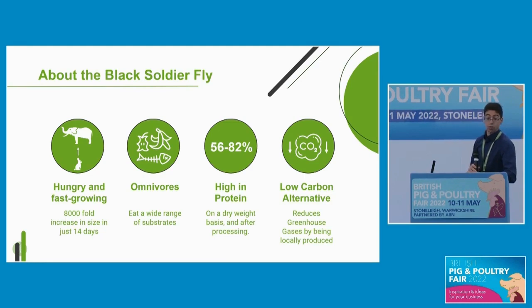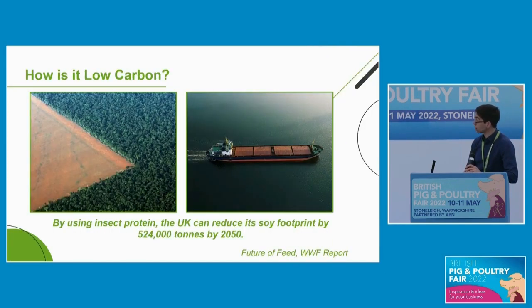And they produce a high protein source. So they can be anything in the range, I'd say, from 40% up to 80% in terms of how you process the meal and how much oil you squeeze out of it. And it's also a low carbon alternative because you don't need to worry about importing the protein in and the kind of environmental footprint you've got associated with soy.